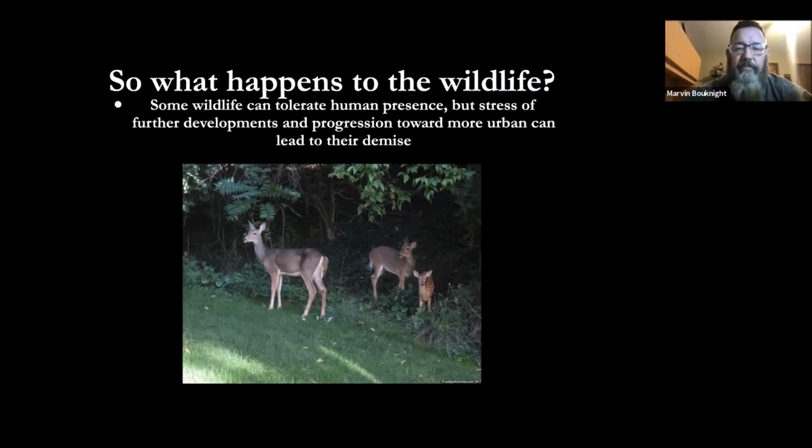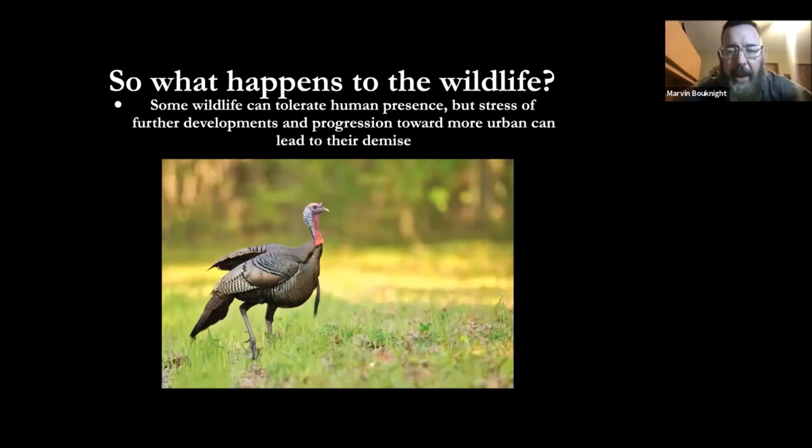Other animals? Wild turkey. Wild turkey have surprisingly tolerated the presence of people. Now, most people don't realize, we extirpated the turkeys from our environment, and thanks to the Wild Turkey Federation, they were able to reestablish turkeys in the area. Now, you hear people in suburban neighborhoods say they have turkeys in their backyard, and they've adapted pretty well to feeding in these yards, but once again, as we move away from green spaces, animals like this disappear.